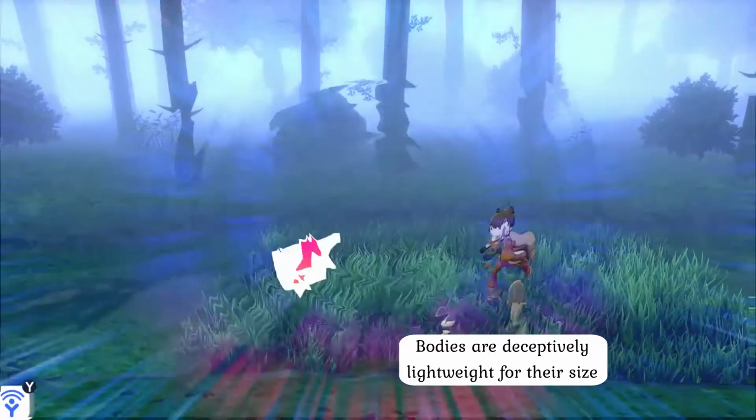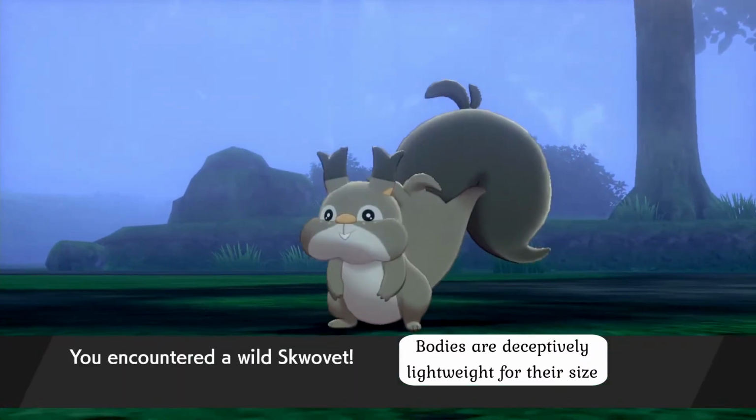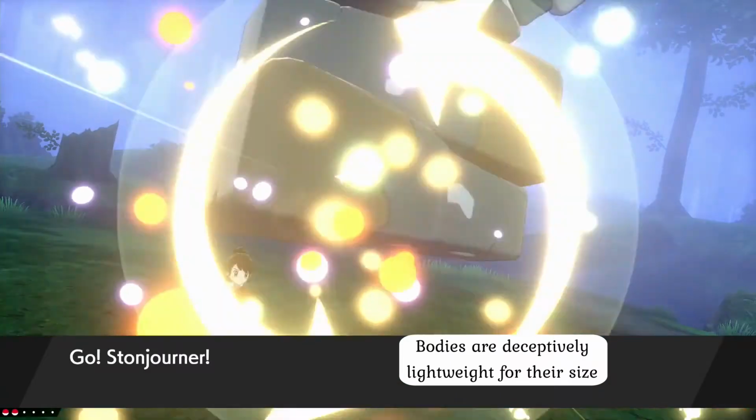Stonjourner are among organisms like the members of the rock and roller family in that they exist as creatures of animated stone with no soft parts internally or externally. But while it is understood how many Pokemon of this form function, Stonjourner are a complete and utter mystery. Their forms are incredibly large and heavy by Pokemon standards, yet in truth they are actually quite light for their size and form in being made out of stone.